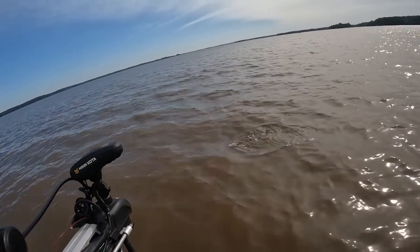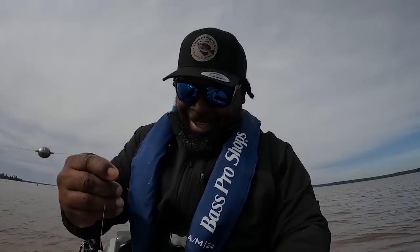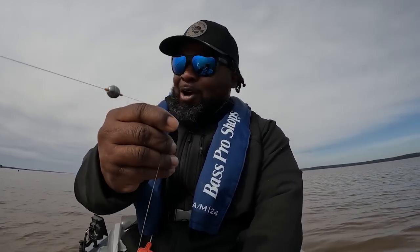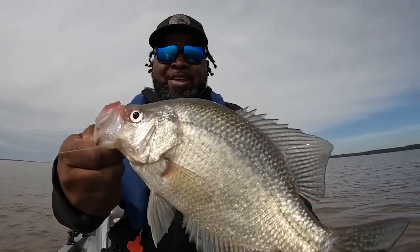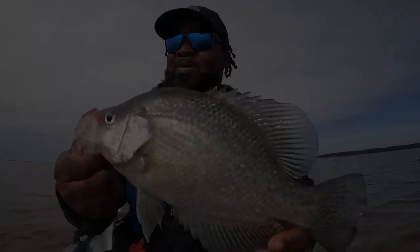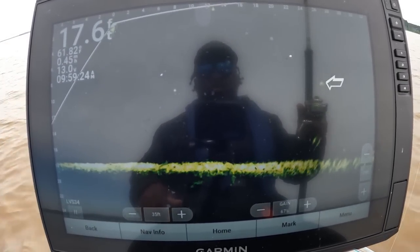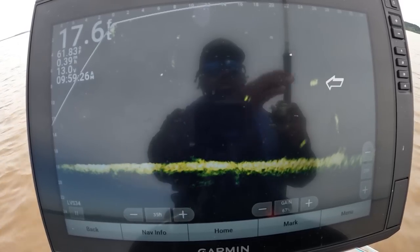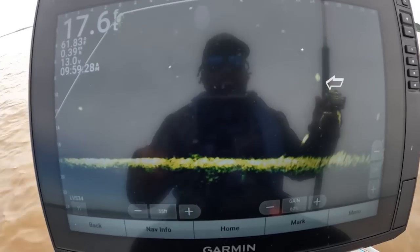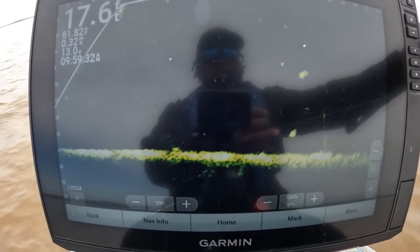Come on. God! Oh, flip that black crappie in. God, I'm getting some haul. Look at that haul. All right, guys, got one high in the column. It's about 8 feet deep, 22 feet out right now. Could be a good fish. I can't really tell. It's sitting to the side.